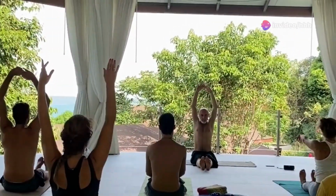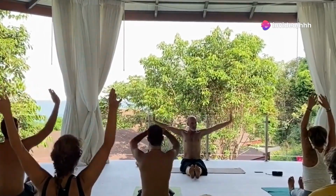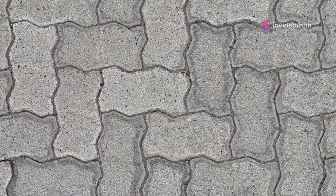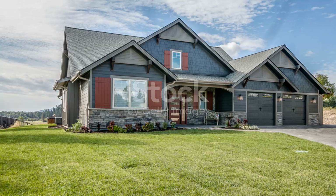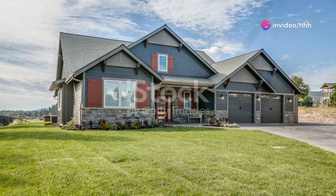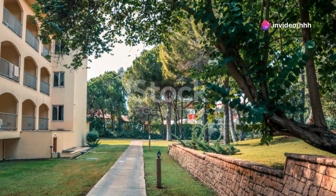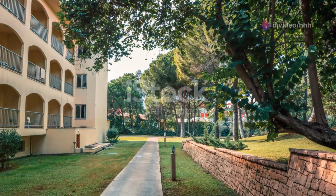They can be customized with various finishes and patterns to match your home's style. Brick pavers offer a timeless and elegant look. They are available in a range of colors and patterns, providing a classic charm that can enhance any home. Gravel driveways are cost-effective and provide excellent drainage. They can be a great option for rural or rustic homes, adding a touch of natural beauty.